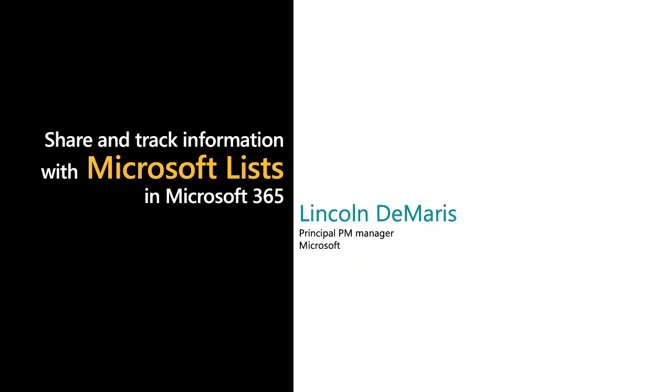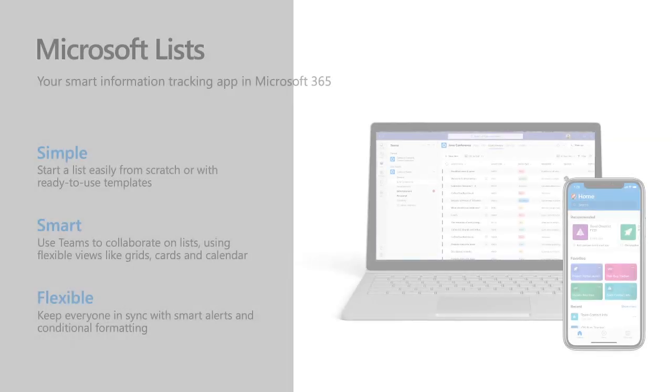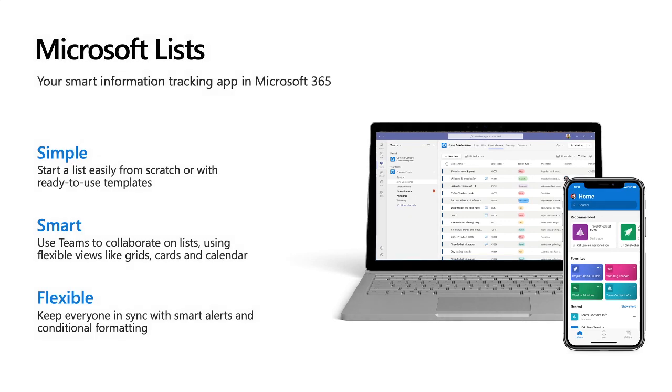Microsoft Lists is a brand new app in M365 that helps you track information and organize work for your team. Lists are simple, smart, and flexible, so you can stay on top of what matters most for your team. With Lists, anybody can get started quickly and create a basic information tracking app to track things like issues, assets, routines, contacts, inventory, and more.